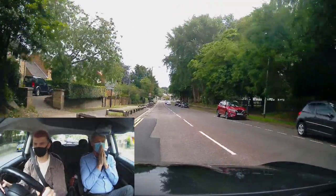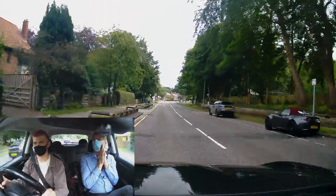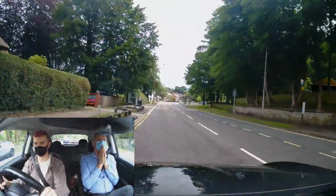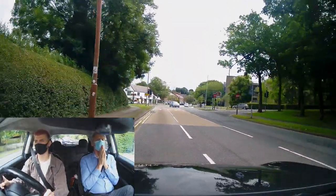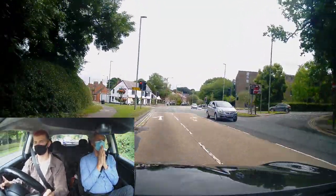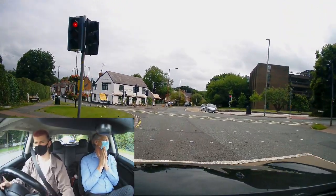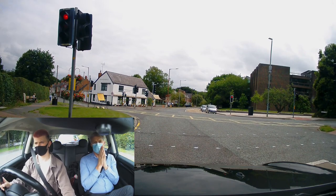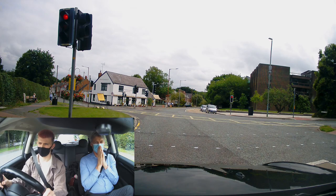Now you should be in your next gear by now. And the traffic lights, we're turning left. A bit too early, but you want to tell the car behind where you're going. Say left. Left, yeah. And where's your backup light? That's it, that one over there.